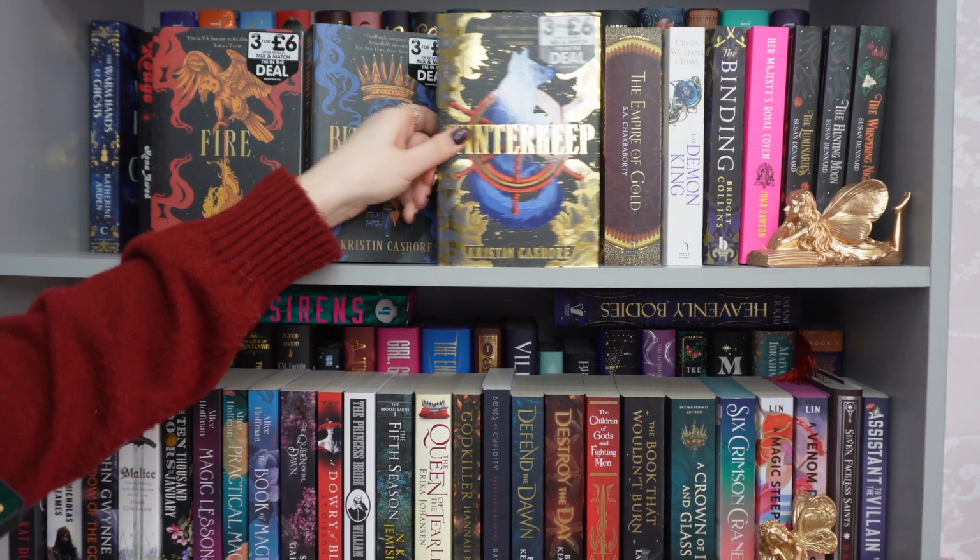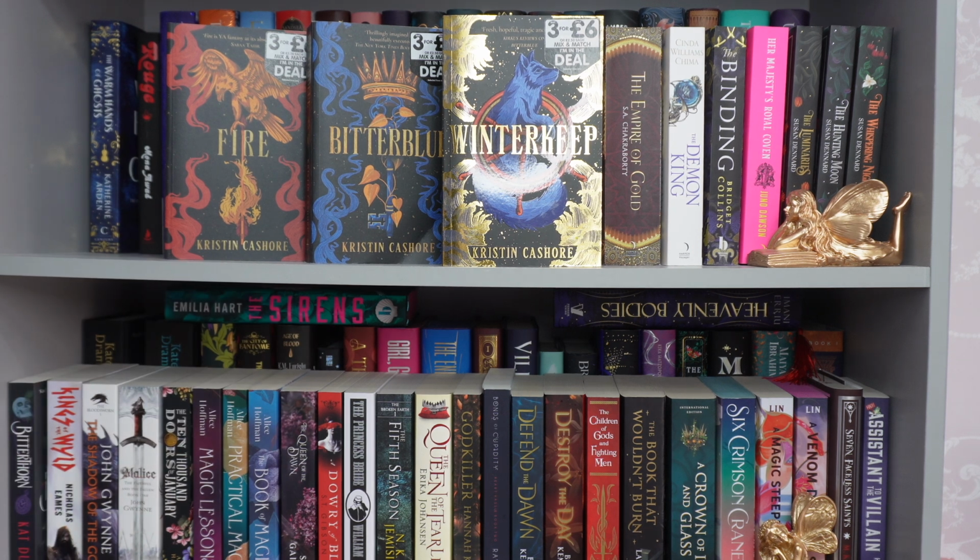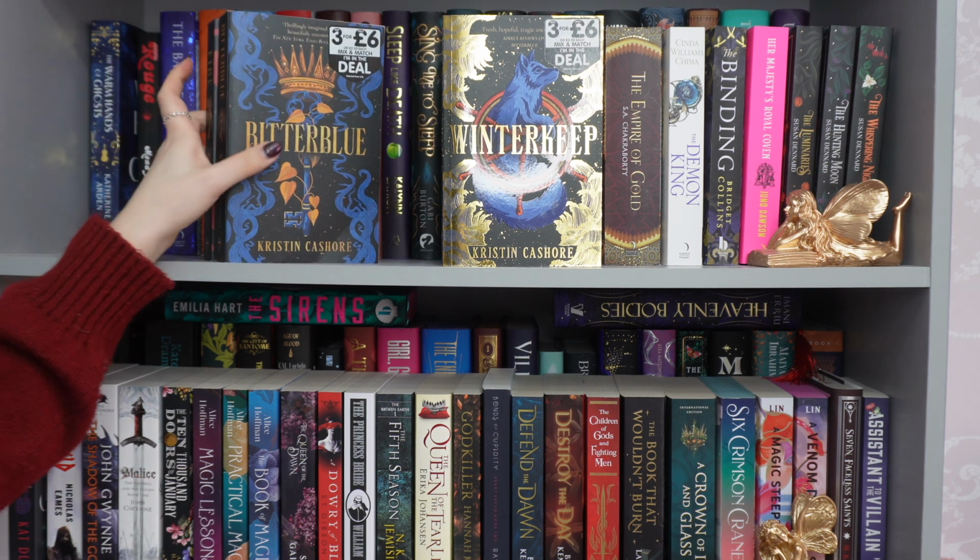So I've got the first book on my TBR cart, Graceling, and then we've got Fire, Bitter Blue and Winterkeep. YA fantasy, heard some great things about it, and one that I've had on my TBR for quite a long time. If I don't read this year, I am probably going to unhaul these because I've had them for so long, but for now they're staying where they are.